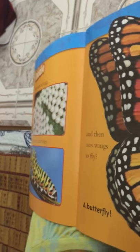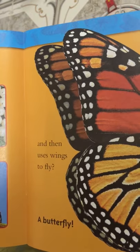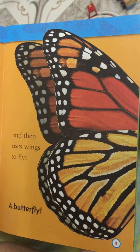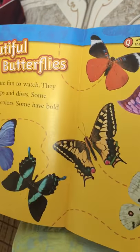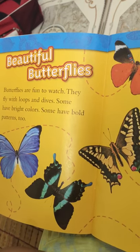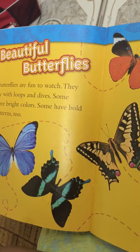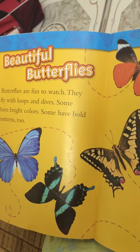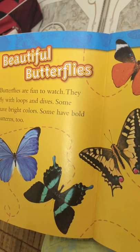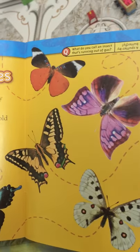Riddle. What starts as an egg, then walks on many legs, and then uses wings to fly? A butterfly. Beautiful butterflies. Butterflies are fun to watch. They fly with loops and dives. Some have bright colors. Some have bold patterns too.